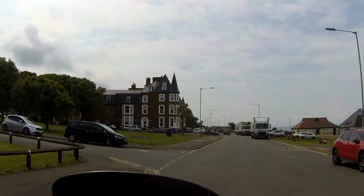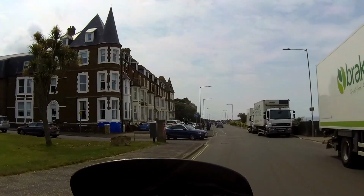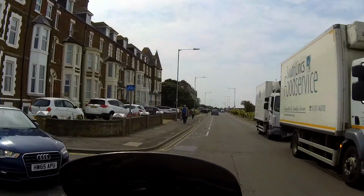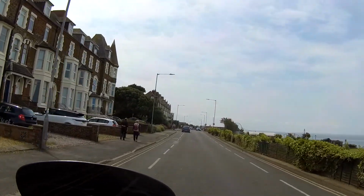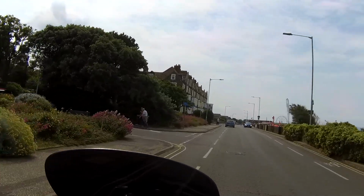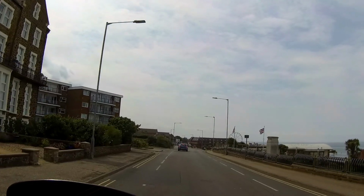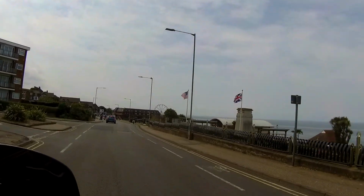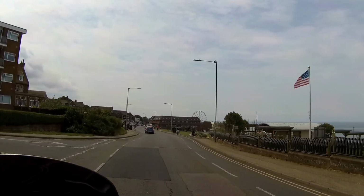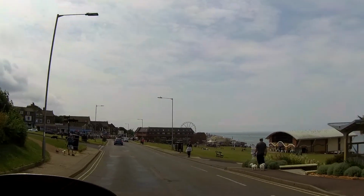After this lovely ride we've had around, I think I deserve an ice cream or possibly a coffee and donut. We'll see. I'm not quite sure what yet, but we'll have a ponder on that. So actually get quite a good view. I don't know whether the camera's picking that up. I'm trying to point it that way, so hopefully you can see down the front. Yep, that's quite a decent view.